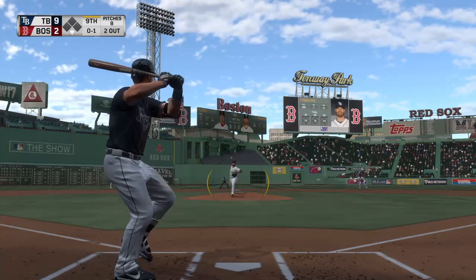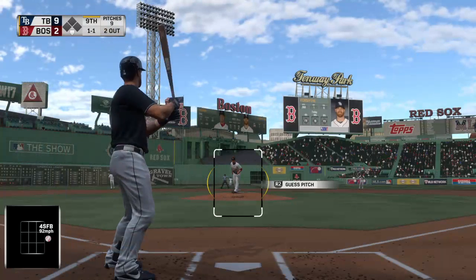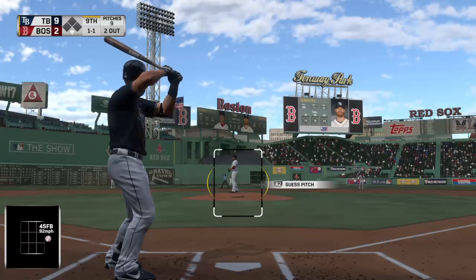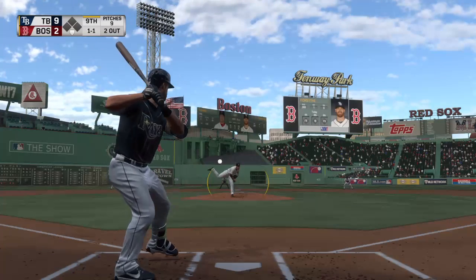Set to deliver the 0-1. Tries to shave the corner with that pitch, but it's 1-1. He's set. Here comes the 1-1.